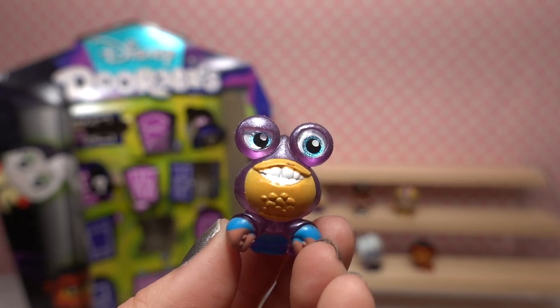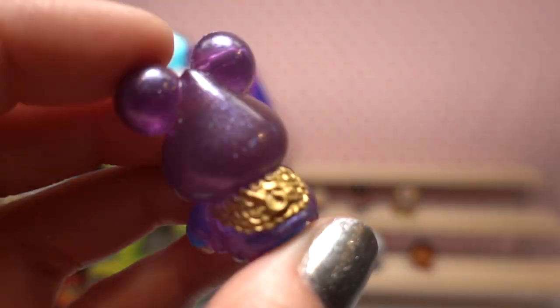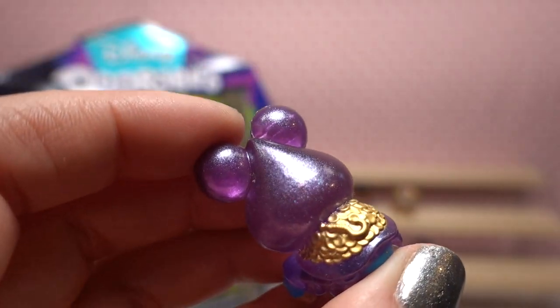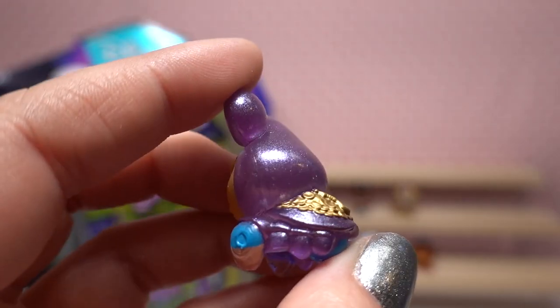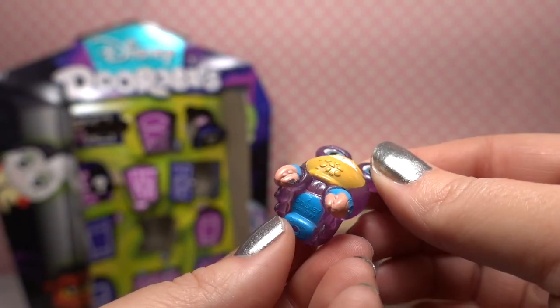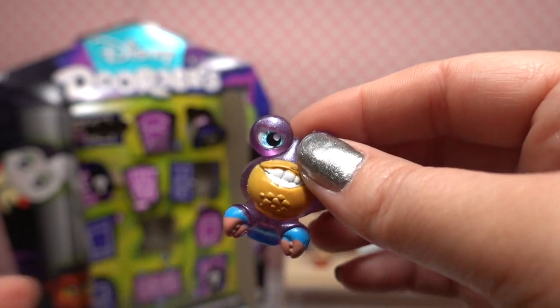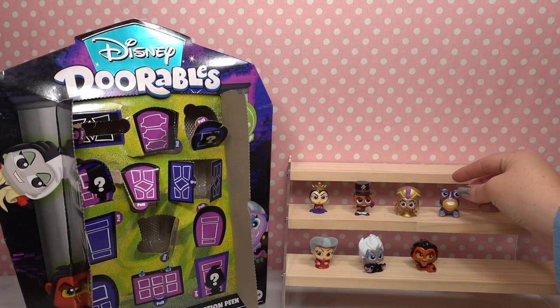I feel like they could have added some gold shimmer onto his mouth, even though his body is gold shimmer. But what's really fun is you can actually see Maui's hook on his back, which I think is very, very fun and very entertaining. But I do feel like this could have also been gold, but you know, I don't design. I just have opinions. Maybe that's not the best thing.